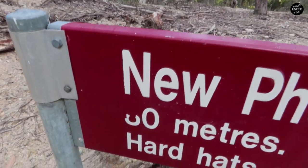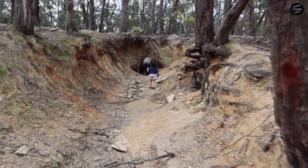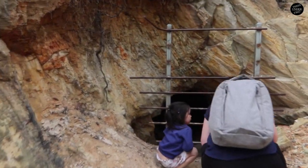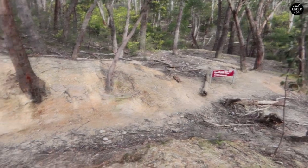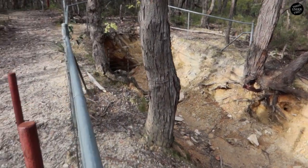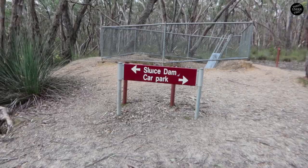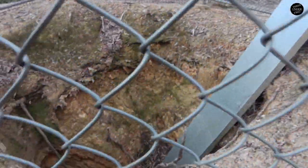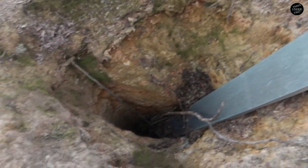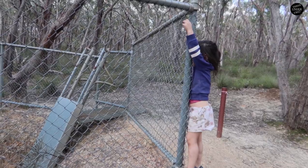I don't know if that's 80 meters or 60 meters. But torches and hard hats, hey? It's a mine, Emily. What? A mine. Get down. No, fences mean that you need to stay out. Come on.